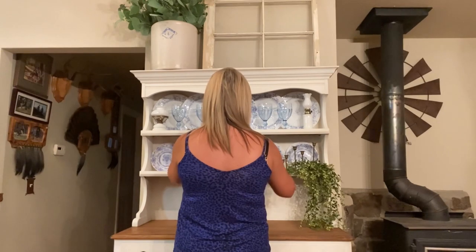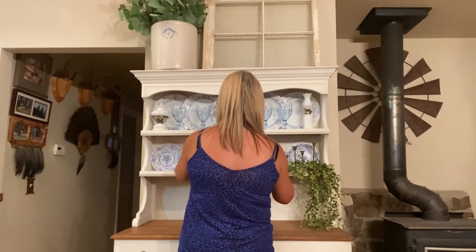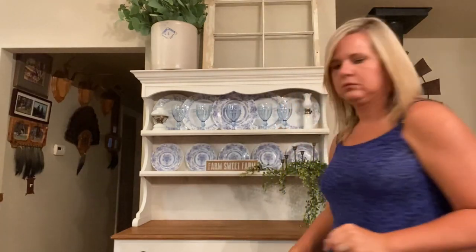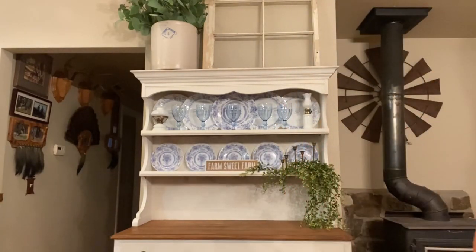A little note to self, the next time I'm going to be doing a decorate with me, I need to pay a little bit more attention to the back of my hair. I didn't do a great job on getting it all straightened this morning.